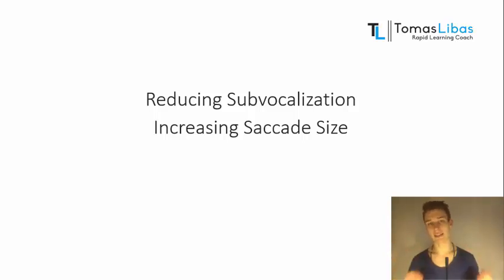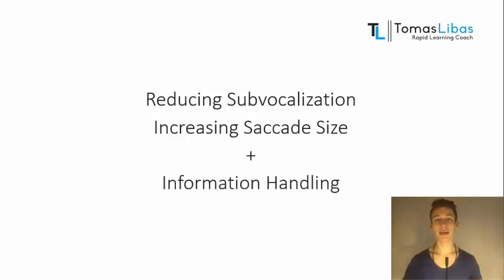So these are the basic things that you have in most of the courses. And then there are some additional things that I'm going to add here. And this is also something I focus on at the moment and put a lot of value on, actually. And that some of the other courses also are incorporating, which I'm very happy about. So first one is information handling.